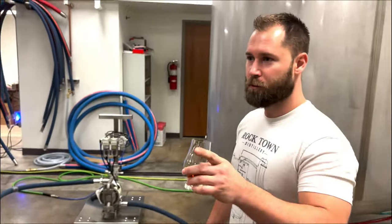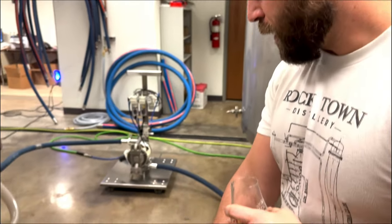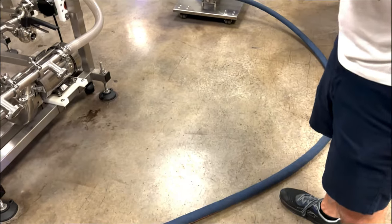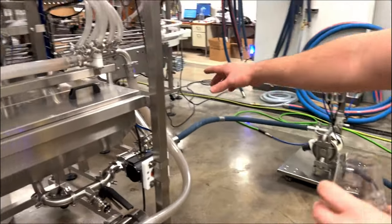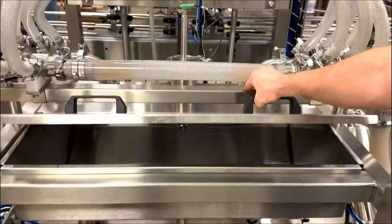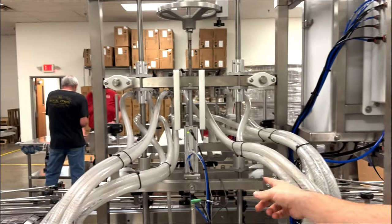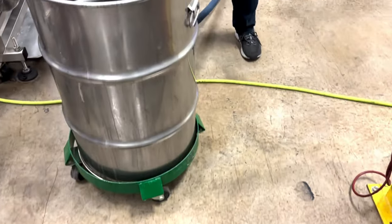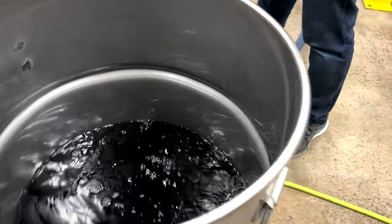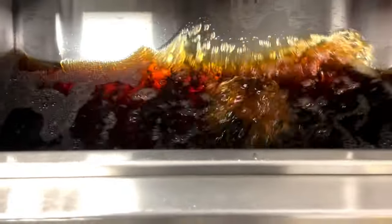Thank you. So we'll roll that stainless steel barrel that we just dumped that one single barrel into. We'll get it hooked up here, and the pump will transfer it from here to the bottling system, and it'll fill up this tank here. And from here, it will get sucked up into these lines and go straight into the bottles that will get filled up right there on the other side. Oh, that smells good. Beautiful.